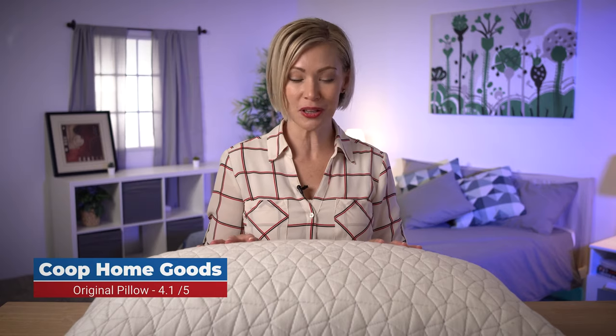At $72 for a queen size, this isn't the cheapest memory foam pillow on the market, but it is one of the most affordable on our list. It comes with a 100-night sleep trial and a 5-year limited warranty. That's much longer than the industry standard. The Coop Home Goods original pillow scores a 4.1 out of 5.